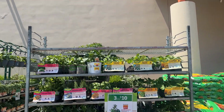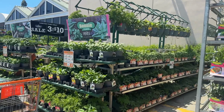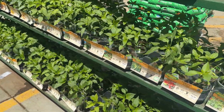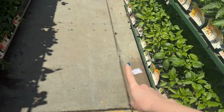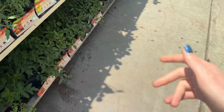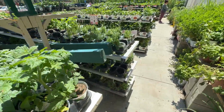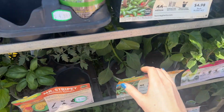They have a good amount of selection right now, thank goodness. So hopefully we can find all the varieties that I wanted. I definitely want to get some pepper plants and some tomato plants, maybe some herbs. But again, we'll see everything that they have in stock right now. I have room for, I think, 2 pepper plants.